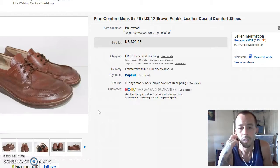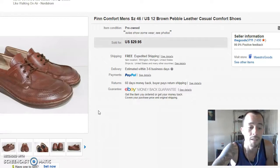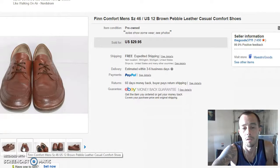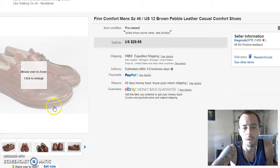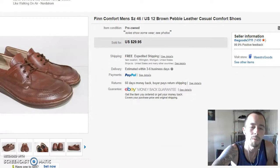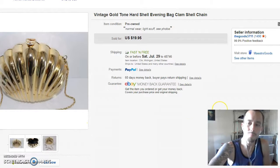So when I saw these, I figured it was a good shot that I would try. You can tell that it's a wider toe box, kind of looks like duck feet. These were pretty worn and still went for $25, so I am pretty sure if you get them in good condition, you can probably get a decent amount for it.